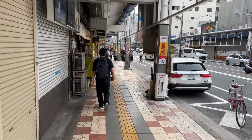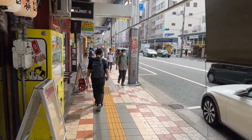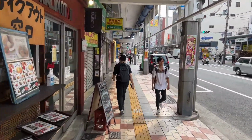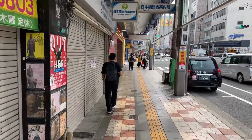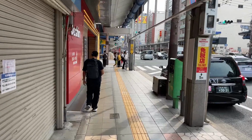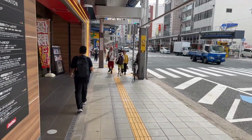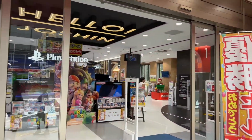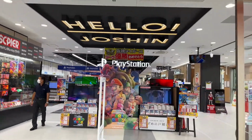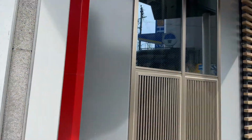Don't forget to visit all the stores here. Yeah, I mean, you could walk up and down the street and take your time and be here for hours. It's like 3 fried goods shops in a row. Here is the big Joshin. So this is the Joshin where they're gonna sell TVs, pianos, trombones, trumpets, everything you can imagine.